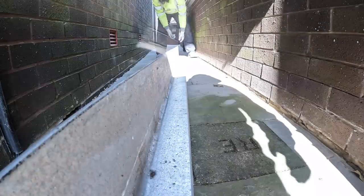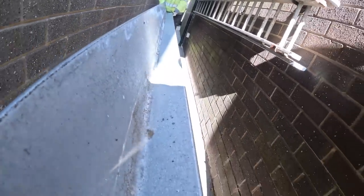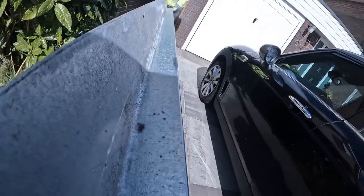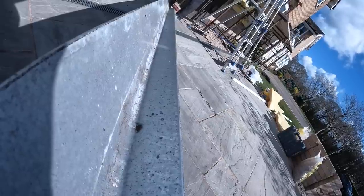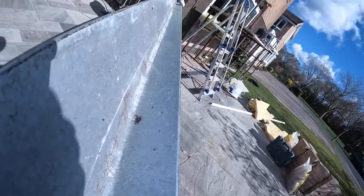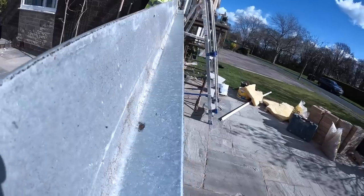Quick before this gate shuts on us again. Ready? 1, 2, 3. Shall that go behind? Oh yeah, go on. It's quite long. Right, I'm gonna try and lift it onto that plank. Go on, a bit more.